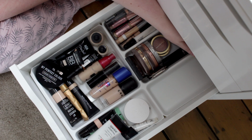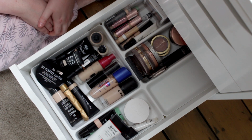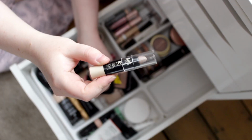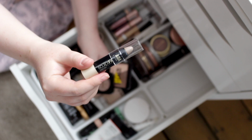I actually don't have as many blushes as I thought I did, so I must have done a very good job when I had my declutter last year. These are the only contour products I have to put away. I think the others are in my everyday makeup drawer. There's this crayon from AOA, which is a bit light for me at the moment, but I'm really looking forward to trying it in winter.